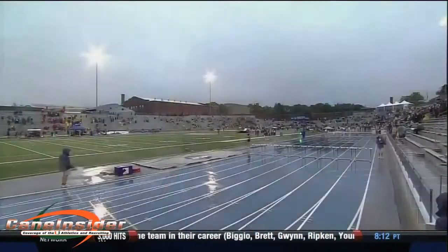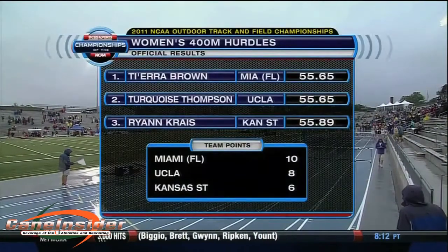When they said sweats off and you stepped up to the blocks, it was pouring rain, but you didn't blink. It didn't look like the rain was affecting you. You weren't going to let it today, were you? I mean, at this point, 30-minute delay, why not let it rain? Really didn't matter. I ran in rain before, so I'm just happy I got the win. All right, second last year. She's a national champ this year, guys. Congratulations, Tierra Brown. Hey, Mom.